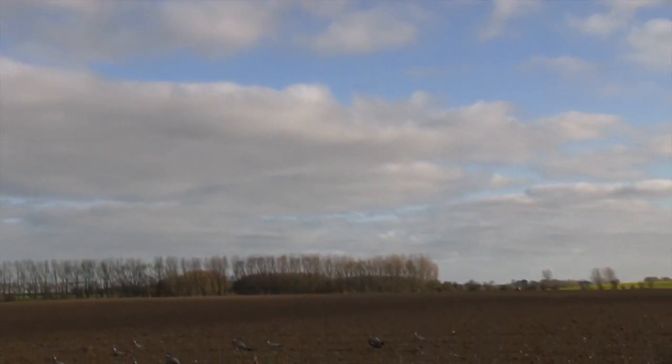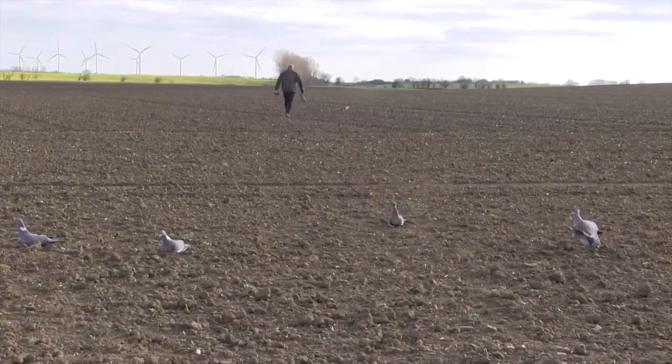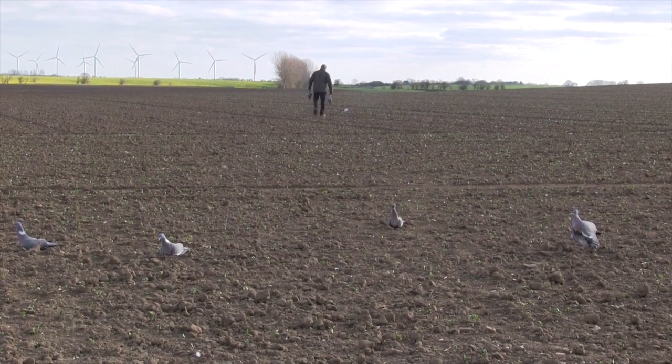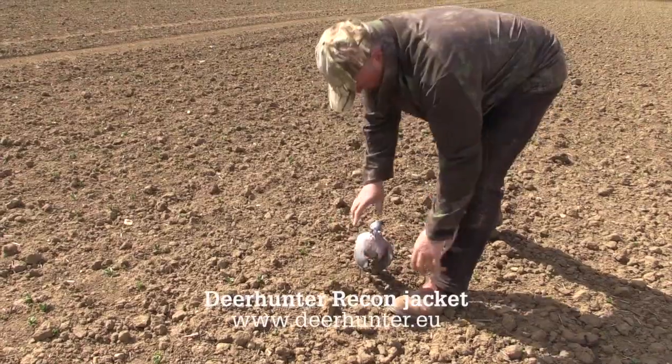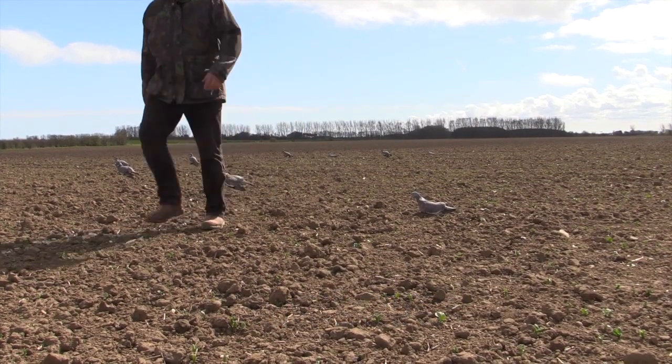I hope you didn't get that on film. A frustrated Shep heads out for a quick rearrange of the decoy pattern. No doubt he's planning to blame me for setting it up all wrong. Then it's back to the shooting.